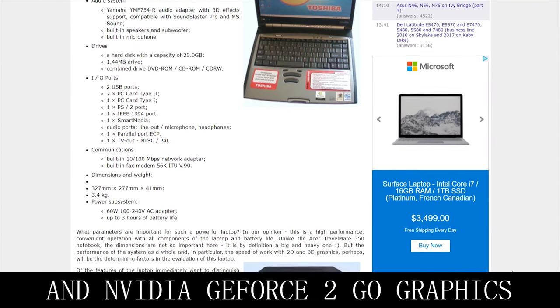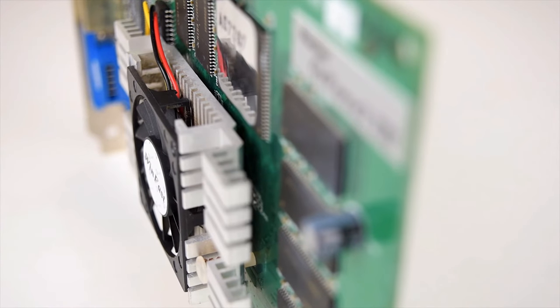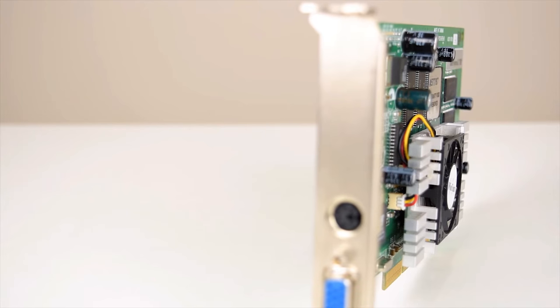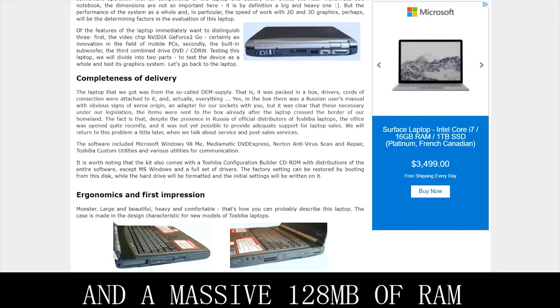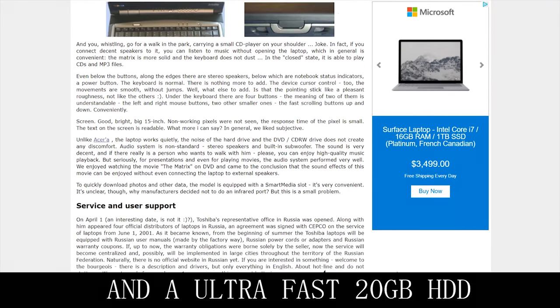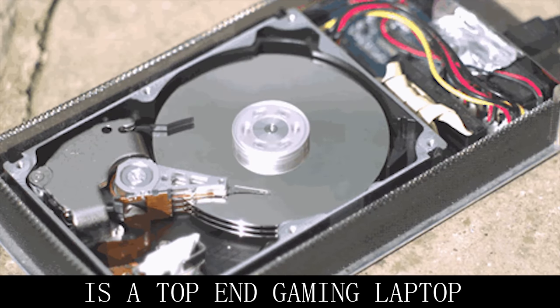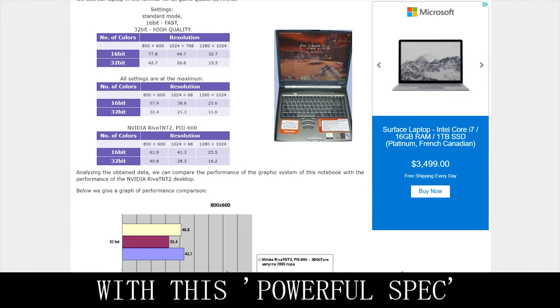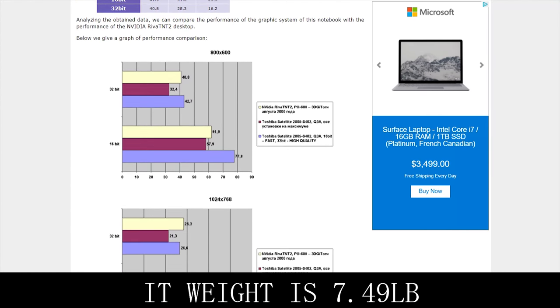In the year 2001, a laptop with a Pentium 3 and a GeForce 2 Go graphics chip, and a massive 128 MB of RAM, and a blistering fast 20 GB hard drive. It was a top-end gaming laptop. With these powerful specs, the weight was 7.49 pounds.